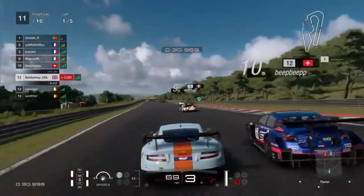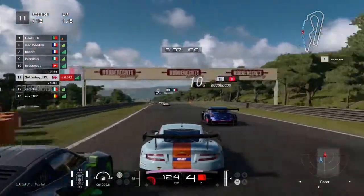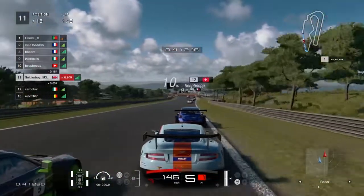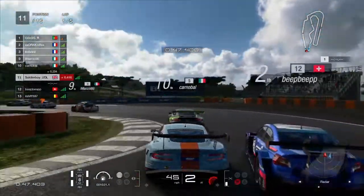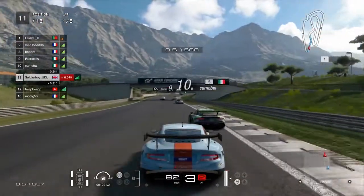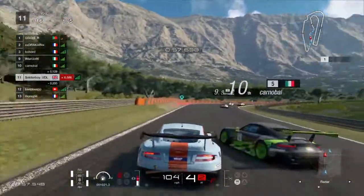So we're now battling for 10th and 11th. We've lost 10th. And there is a car behind us as well, who's given a little nudge there. We're keeping up nicely, but struggling. Turning in for the corner. A little nudge from the car in 12th there, but we make it round. Trying to keep a good line.